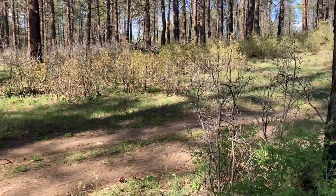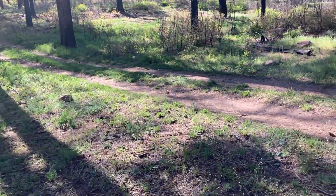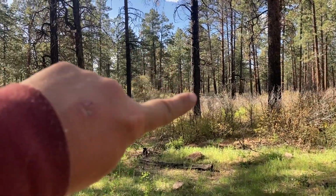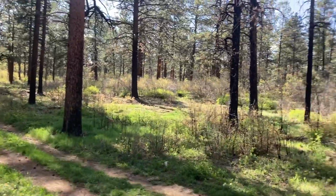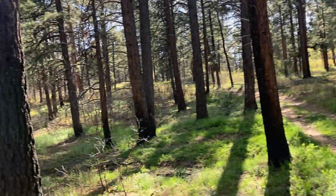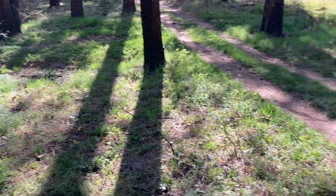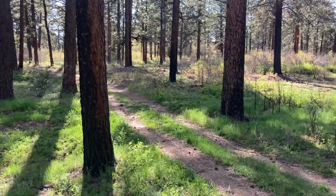And it wasn't that treacherous to get in here, but also wasn't that friendly. This area of forest got burned by a Forest Service negligent prescribed burn, where they just burned half the forest down. So all the pines are scarred, they're black. Thankfully it's not too dense here, so the fire didn't burn the whole forest down. But this is our scout here.